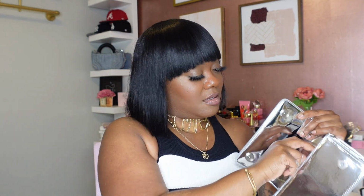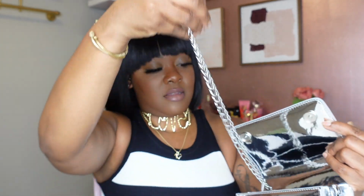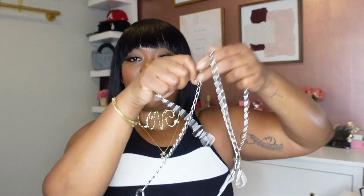So that's how the bag opens. It's a flat bag. And this is the inside of the bag. So it has 2 sections right here. This is the chain for the bag, which I guess is okay. I don't know how I feel about this part right here. I wish the whole chain was silver, but you know, you can always go on Amazon and just order chains. Probably on Shein as well.